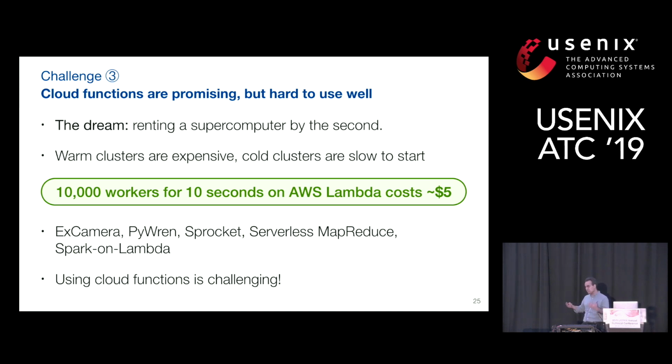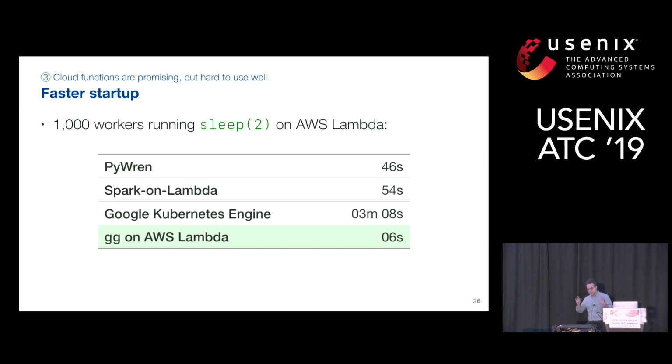And there are some projects that actually use this to achieve interactive speeds, like ExCamera, PyWren, and Sprocket. But using cloud functions is challenging. It's not a normal 10,000 core supercomputer. So this is not really about pushing the boundaries of computer science. It's more about the mechanistic improvements that we made to the way that these cloud functions are used. And I'm going to tell you about a few of them. So we made sure that GG runs fast, reliably, and efficiently. For example, we made a lot of effort into our startup time, and GG has faster startup than the other systems that were built on top of these cloud function services.